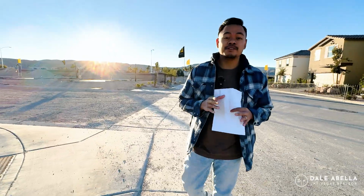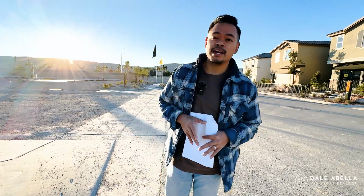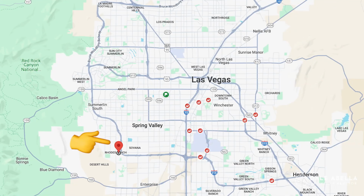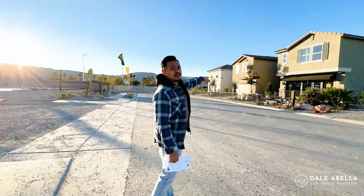All right guys, so welcome to the newest KB home community here in Las Vegas. The community is called Upton. Now, just to give you guys an idea of where we're located, we're right over here. Great area too guys, by the way. Right off of the 215 and Sunset. As you can see, right over here, great views of the mountain guys. South Summerlin is just over there.